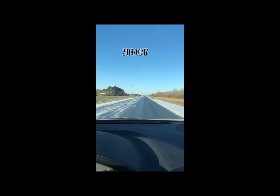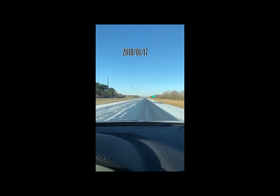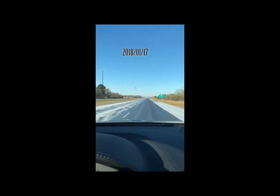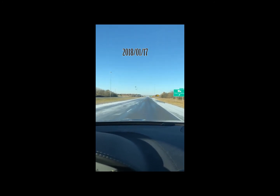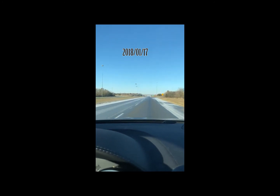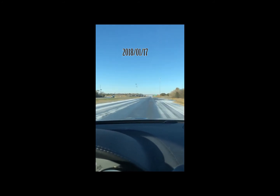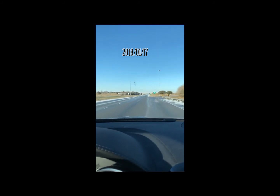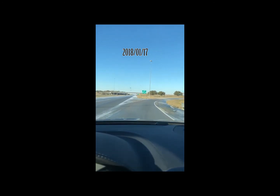That's my exit coming up, and hopefully I will be able to make it on top of the bridge. Now, exit right. I have to cross the bridge which is coming up to get to my hospital after the exit. I'm slow, almost 25 miles an hour, taking the exit.